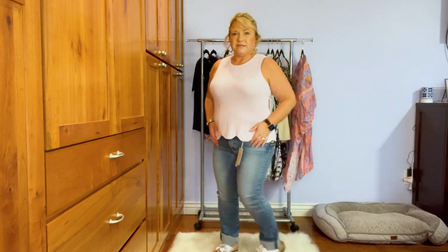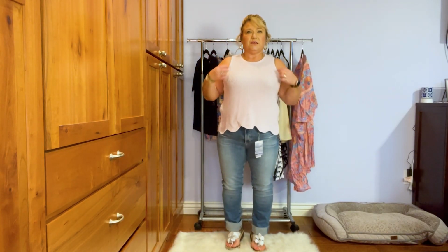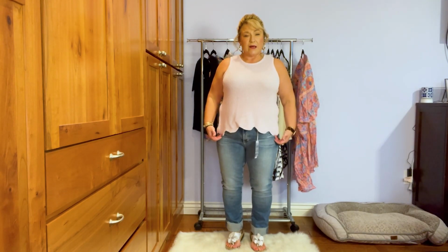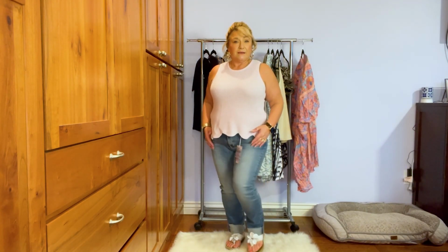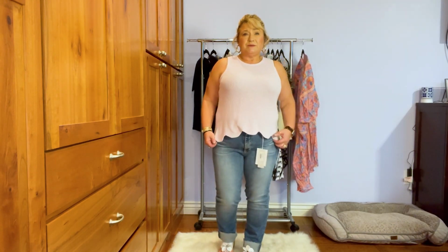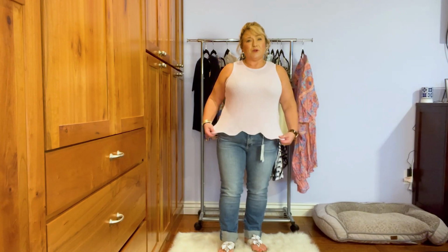I want to talk about the top. Now, I like it. I think it's super cute. I know I would get a lot of use out of it, and I love the scalloping, but I don't spend $140 on one top. The quality is amazing. It's so cute. And I'm gonna be sad to see it go, but it's just too far out of my price range.